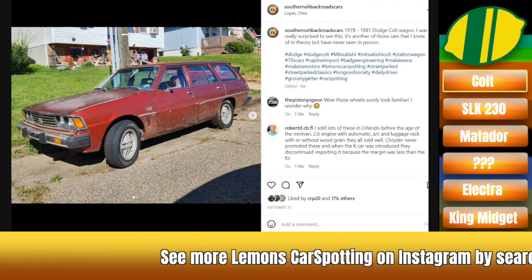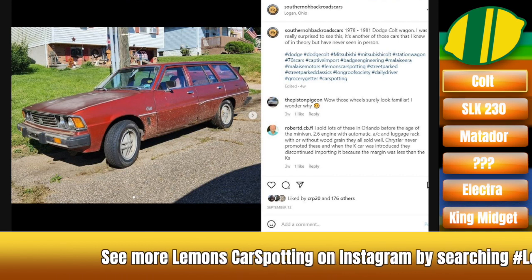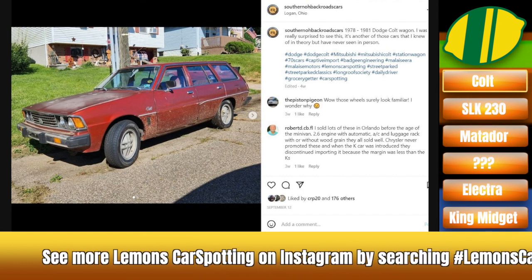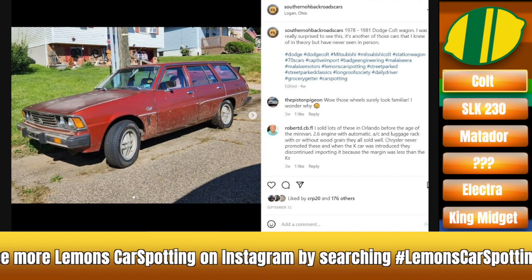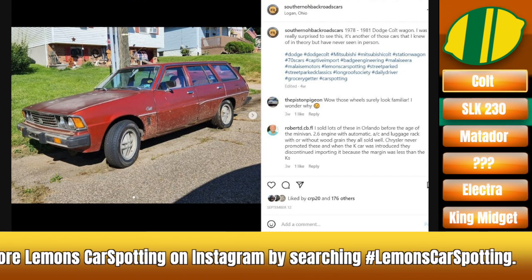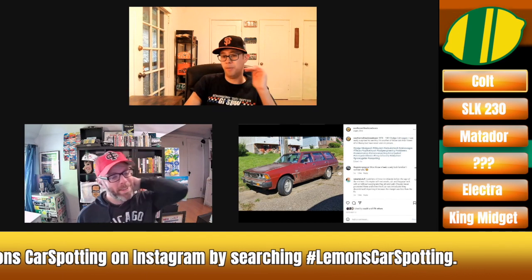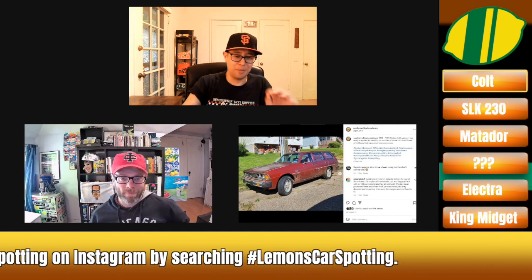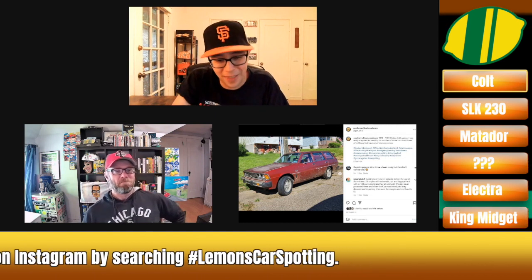I'm just noticing in the comments somebody named Robert D. CBFL: I sold lots of these in Orlando before the age of the minivan, 2.6 with an automatic. Blah, blah, blah. Chrysler never promoted these. That's the classic American car excuse for why four people walked in and bought them, because of bad marketing. It's not that they don't have bad marketing, but I also don't think that's the primary reason for the lack of success of some of the cars that are referenced in that.